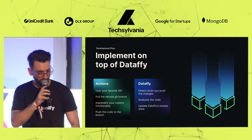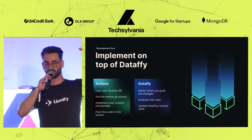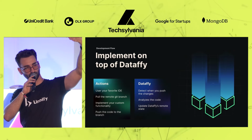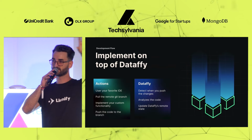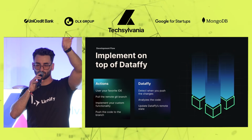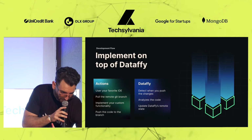In that moment, Datafy will detect the changes that you push. It will scan the changes and automatically update the Datafy remote state. What that means is, for example, if you added a new entity, a new model, a new route, Datafy will analyze that and automatically create that route, entity or logic in your Datafy builder. And that means you are always in sync. Datafy will not overwrite your manual code when you generate code, because it analyzes it. And when you push manual code, Datafy will know and will update the state, so we are always in sync with what you are doing. This is how easily you can implement functionalities with Datafy.